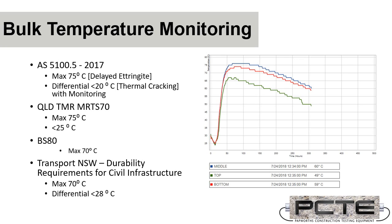Now, I've pulled a few more points of interest here from around Australia, in that Queensland Transport and Main Roads has its own specifications, which are a little bit looser than 5100.5. And the RMS B80 is tighter on an absolute maximum temperature, but has no defined differential. It comes to a different reference. Transport New South Wales has its own criteria as well. Critically, it's the specification on the project that's going to control what needs to be met.